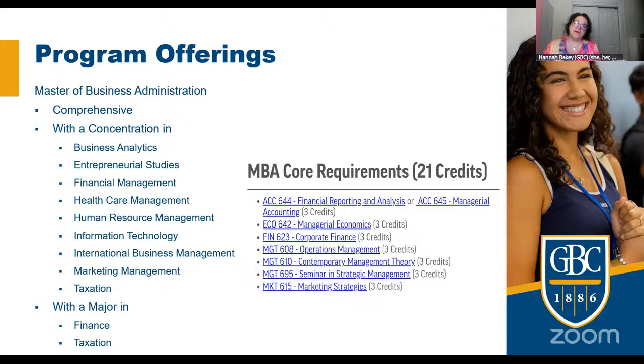All of these program offerings are listed on our website, but we do have MBA programs with concentrations as well as majors. The thing to know with the MBA core is those 7 classes are the ones that every MBA program takes. The concentration courses allow you up to 9 credits of specialization in that specific field. The majors themselves have 15 credits of specialization. So you still get the breadth of an MBA curriculum, but you get a higher degree of specialization with those major programs. The difference in their curriculum is that you have more of a specialization and you take fewer of the MBA core requirements from the concentration curricula.